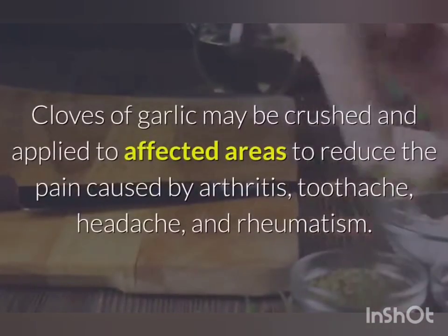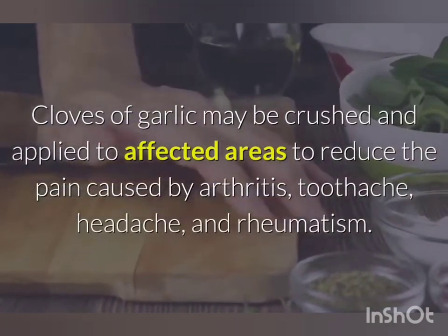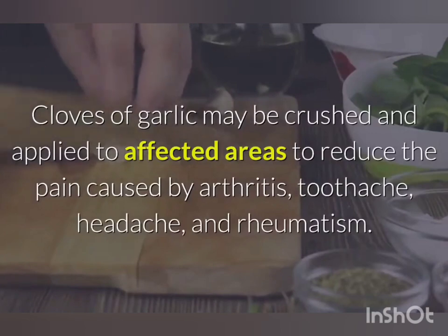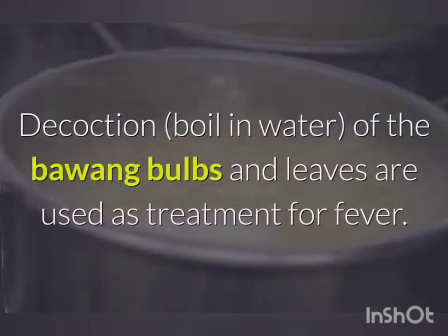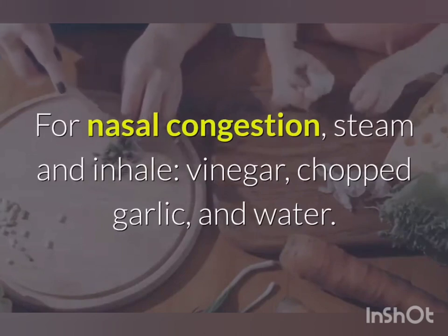Cloves of garlic may be crushed and applied to affected areas to reduce the pain caused by arthritis, toothache, headache, and rheumatism. Decoction, boil in water, of the bawang bulbs and leaves are used as treatment for fever. For nasal congestion, steam and inhale vinegar, chopped garlic, and water.